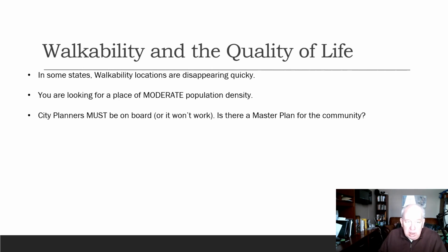City planners must be on board for it to work. And I'm saying that because there are lots of places throughout the United States that want to have more businesses like professional practices move in. You give it to them to say, prove to me this is a good walkable site. But city planners can completely screw this whole thing up if they're cramming too many developments into a limited location. So I ask you the question, is there a master plan for the community?